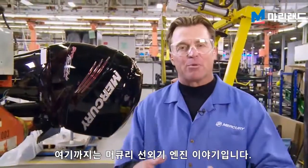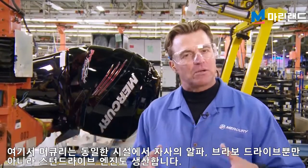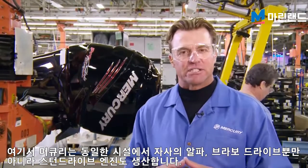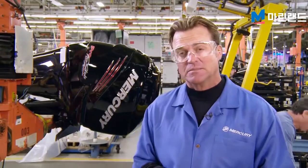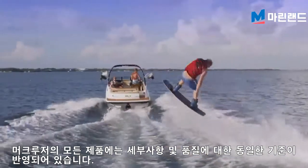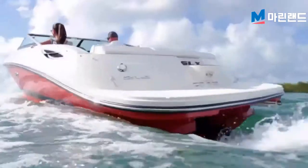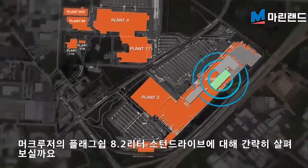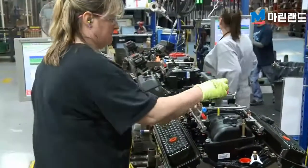That's Mercury's outboard story. But there's more to see here at the company's world headquarters in Fond du Lac, Wisconsin. Here, Mercury also manufactures its stern drive engines as well as its Alpha and Bravo drives in the same facility. The same attention to detail and quality control are built into every MerCruiser product that comes down the line. Let's take a quick look at the way MerCruiser's flagship 8.2-liter stern drive package is assembled.